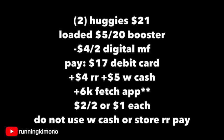If I had the $5 back when you spend $20 booster loaded, plus the $4 off of 2 digital will melt off, I'm paying $17 with my debit card, getting back a $4 register reward, $5 in Walgreens cash for my booster, and then $6 back from the Fetch Rewards app, making it $2 for the 2, or $1 per bag of diapers. Do not use any Walgreens cash or store register rewards as I'm using that booster of $5 back when you spend $20. But I'm going to definitely test this deal out because inexpensive diapers, yes please, and thank you so much.